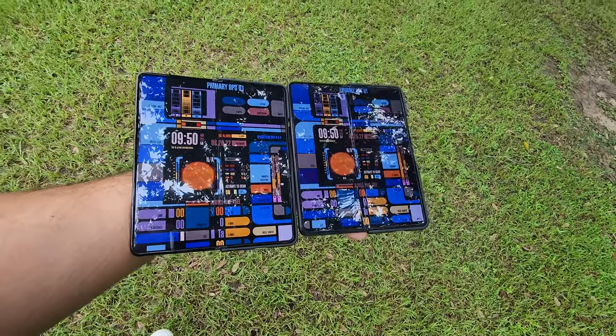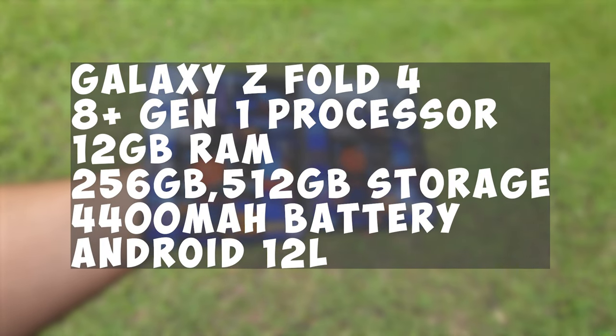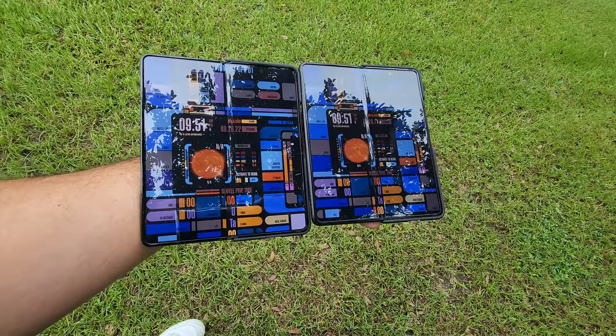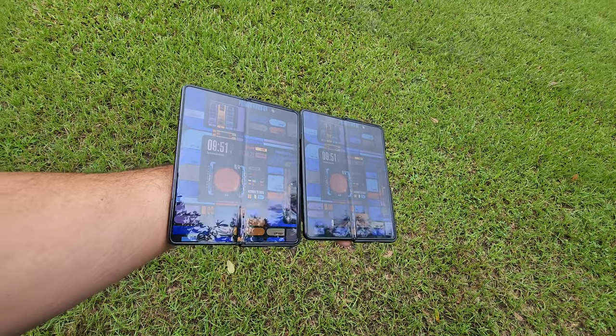And it also has the latest specs. 8 plus Gen 1 processor, 12 gigs of RAM. You can get it with a bunch of storage options and stuff like that. So does the Galaxy Fold check off the traditional smartphone box? Yes, it has a check for that.